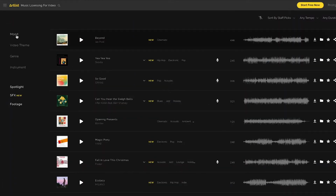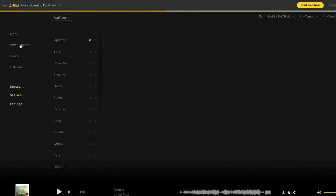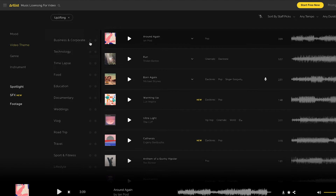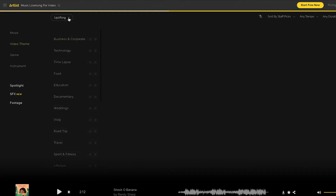And then Artlist is what I use to choose music. And I would definitely recommend Artlist. I've bounced around from a few different music subscription platforms, and I really do feel that Artlist is the best. They add more music than I've seen other platforms add, and all of it is pretty dang good.